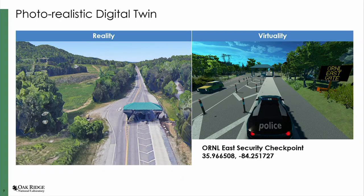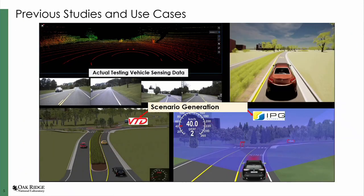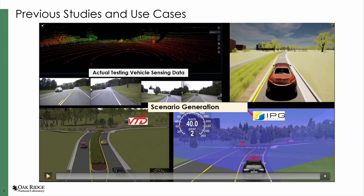So for this other vehicle, for example, there are other vehicles running on the road. What is this animation based on? Are they just generated randomly, or do they have real-world-based data or traffic simulation? So this is actually based off... let me see if I can play this.